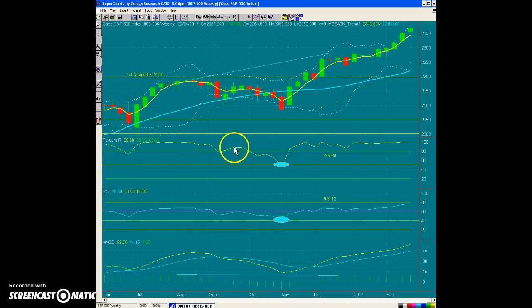Now, Percent R is remaining in very bullish territory. It's above 80%. I use Percent R with a 30-day period to give me an indication of the momentum of this move, of this uptrend, and it's pretty strong. We can see that here. Now, RSI 12, which is that trend indicator too, remains above 60%, and when that is so, no doubt we're in an uptrend.